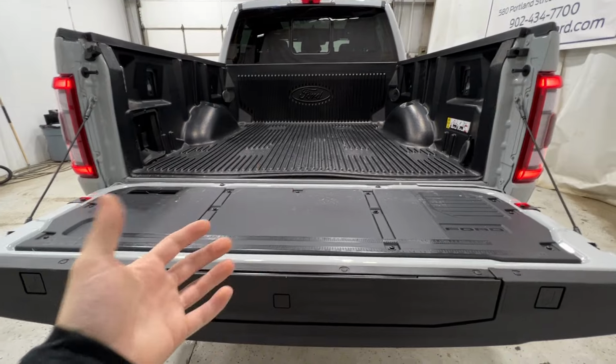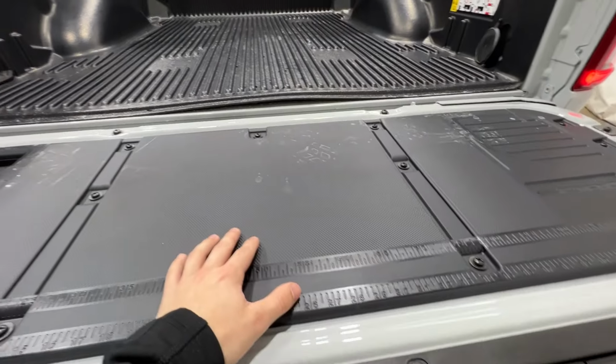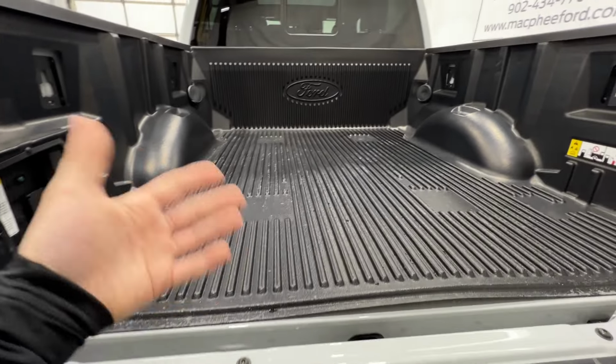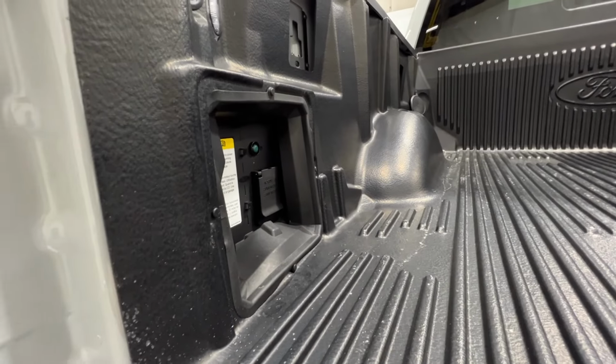You can either use the key fob. There's also a button inside you can use as well. It does include the tailgate step with the tailgate work surface here. This one does have a factory drop-in liner, and we do have the 2-kilowatt Pro Power Onboard system.